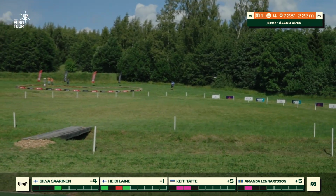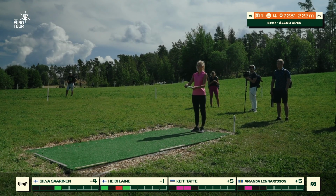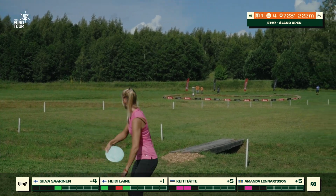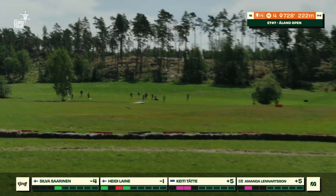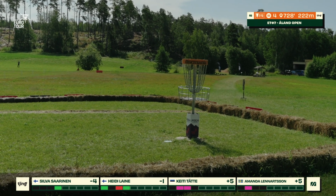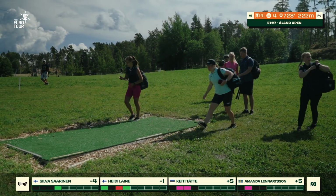You can see Amanda here not interested about going to the green, just putting it down the fairway. Very safe there. And Keiti looks like she's also going for it. Really good looking line. Is the distance good? And it is. What a beautiful shot from Keiti Tätte. Look at that. Going super aggressive and it's paying out.